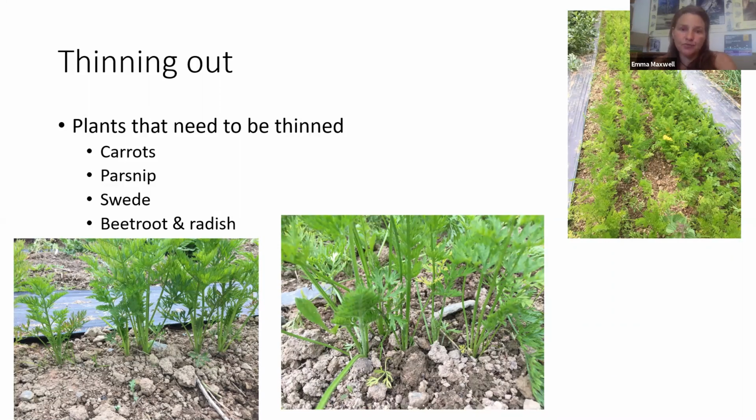But that first thinning is really important, because however hard you've tried to sow thinly, carrots are very small seeds, and you will have always oversown.